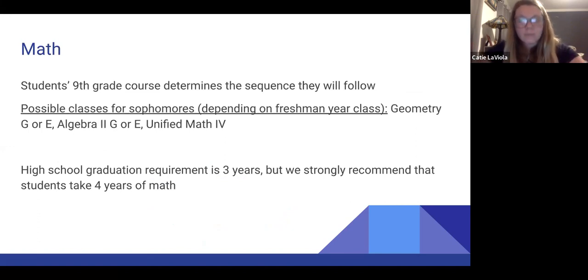You only need 3 years of math to graduate high school, but we have a lot of options for seniors to take a variety of math courses. You can take college algebra, which is like a review, so that they can have the math class for when they take the placement test going into their college years. Or they can continue with statistics like an elective, or go into calculus, take one of the AP Calc classes, and so on.